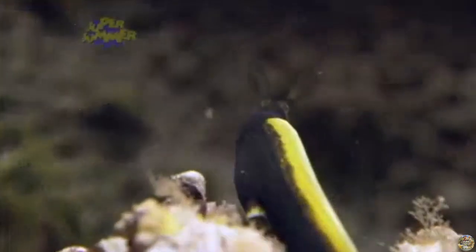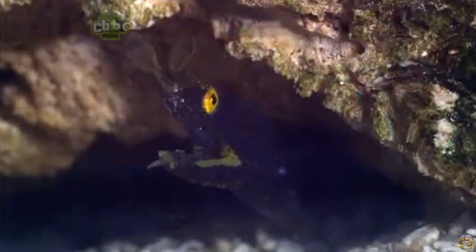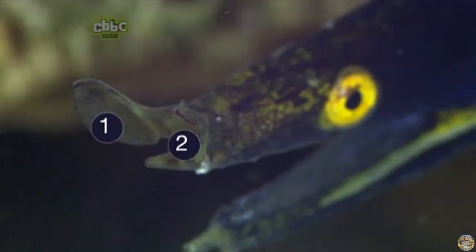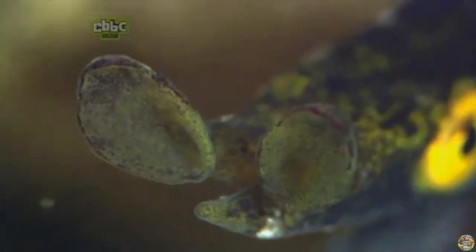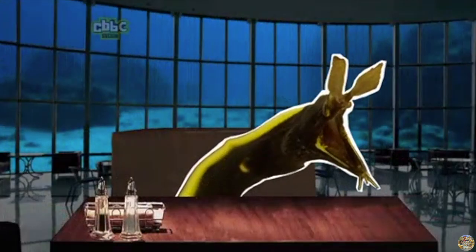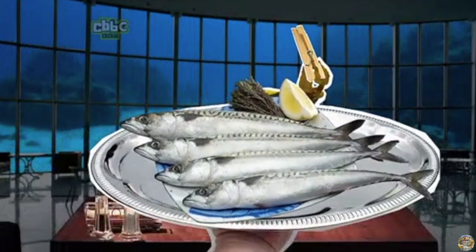OK, well, Ribbon here has really bad eyesight, but to make up for it, she has supersonic smell. Pretty awesome. So, how does she do it? She's got four nostrils, two front ones and two at the back. Whoa, those are some whopping nostrils she's got there. She relies on them so much that if they were blocked, she wouldn't be able to eat, as she uses smell to catch her prey.